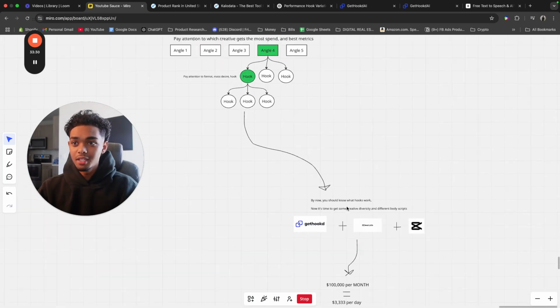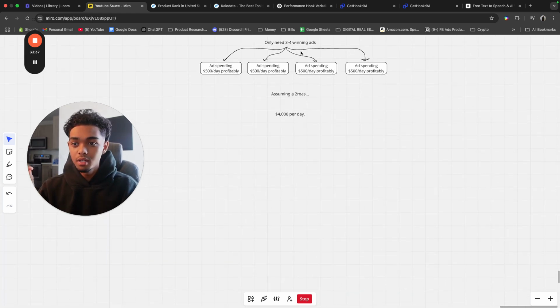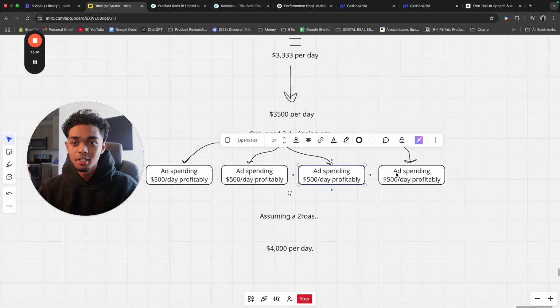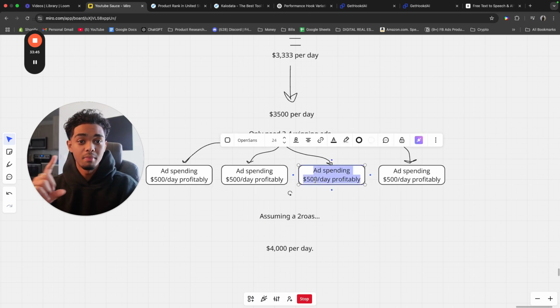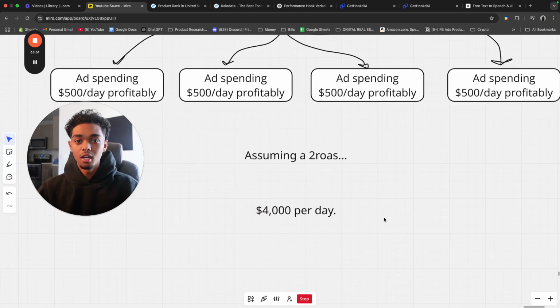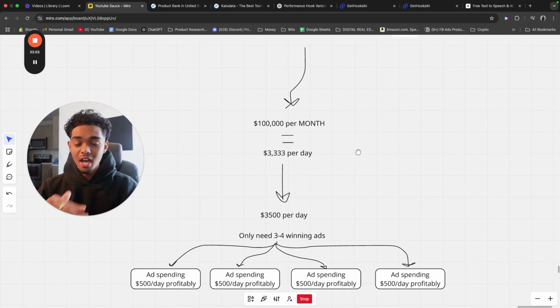So think about it like this, guys. If you're testing like this, you only need to get 3 or 4 good ads that are actually able to spend profitably. Because if you're able to get 4 ads that can spend profitably, assuming a 2 ROAS, which means 500 a day means you're making 1K a day per ad, then you're making 4K per day, which, guys, you are making 100K per month. I just broke it down for you guys all the way down to the numbers.